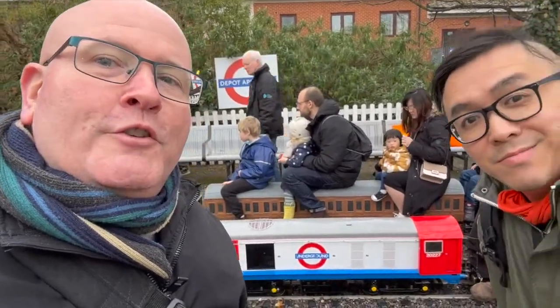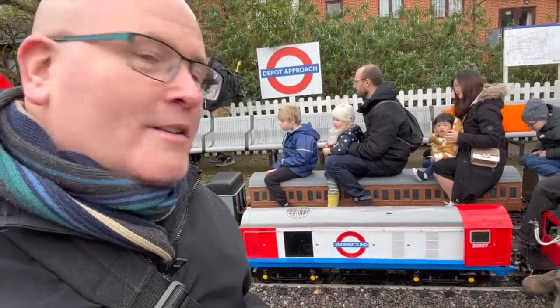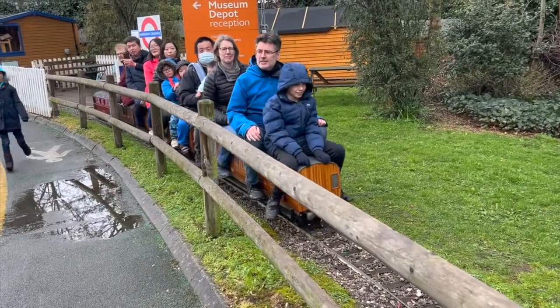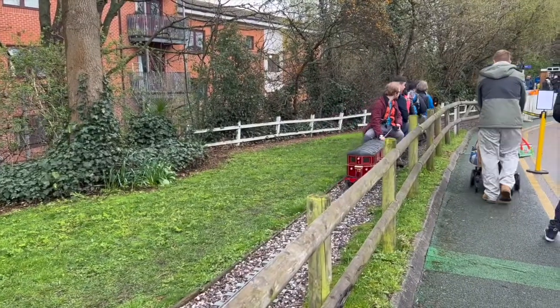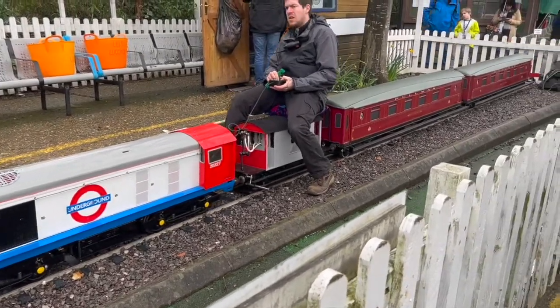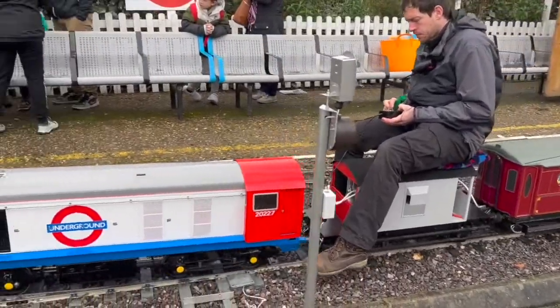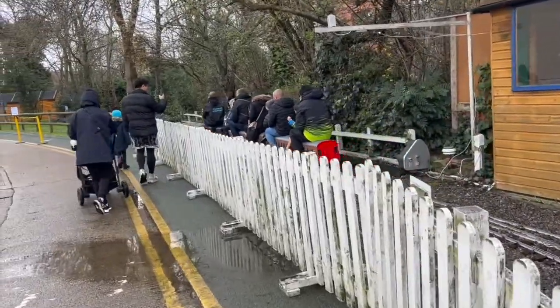Well, it's a bit of a wet day today, but if you're feeling brave, you could take a trip on this very miniature tube line, little train. Although it's a bit damp, isn't it, Paul? I don't think we're going to do that today. But it would make a nice little outing. Well, we're about to go in. We'll give you a little report when we're done.